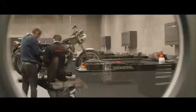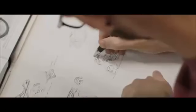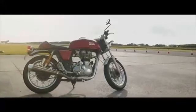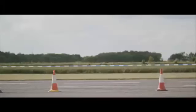Yeah, so at Royal Enfield, we try not to do too much. We try and do a few things, but we want to do them exceptionally well. We're not about super fast motorcycles, we're not about heavy cruisers, we're not about a lot of things. We're about simple, old school, great fun motorcycles.